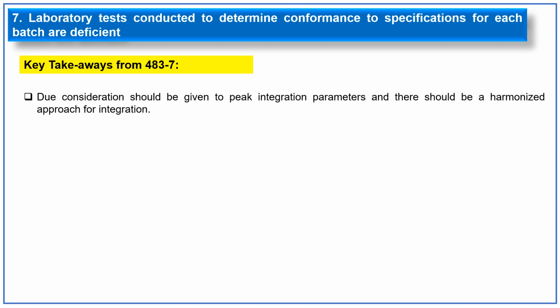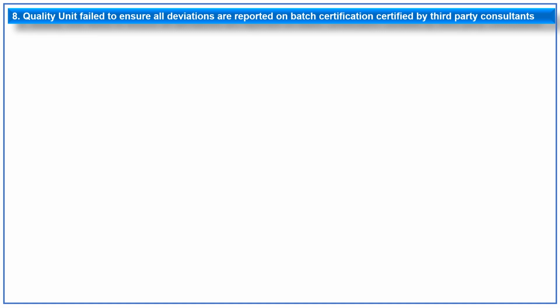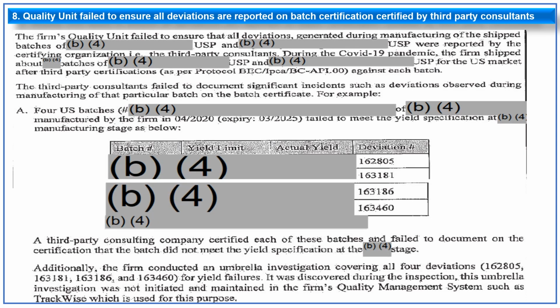The eighth observation states that the quality unit failed to ensure all deviations are reported on the batch certification certified by the third party consultants. The firm's quality unit failed to ensure that all deviations generated during the manufacturing of the shipped batches were reported by the certifying organization, that is, the third party consultant. The firm shipped some batches during the COVID period to the US. The third party consultant failed to document significant deviations observed during the manufacturing on the batch certificate.